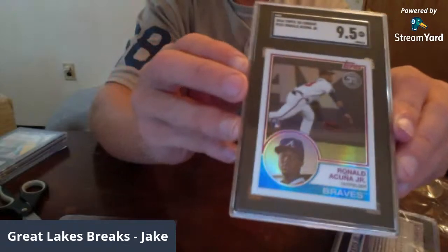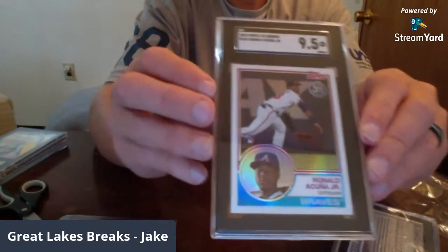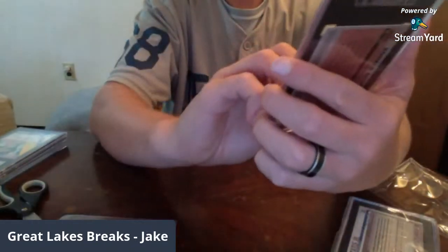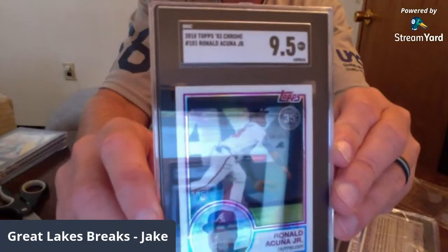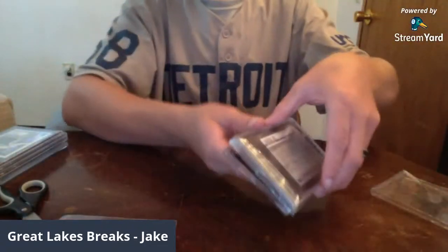I really like this card too. I know it's not super high end. It's not the regular update rookie, but this is still from 2018 Topps Chrome. So it's a nice one. We'll take a 9.5 for that any day. 2 more to go, fellas.